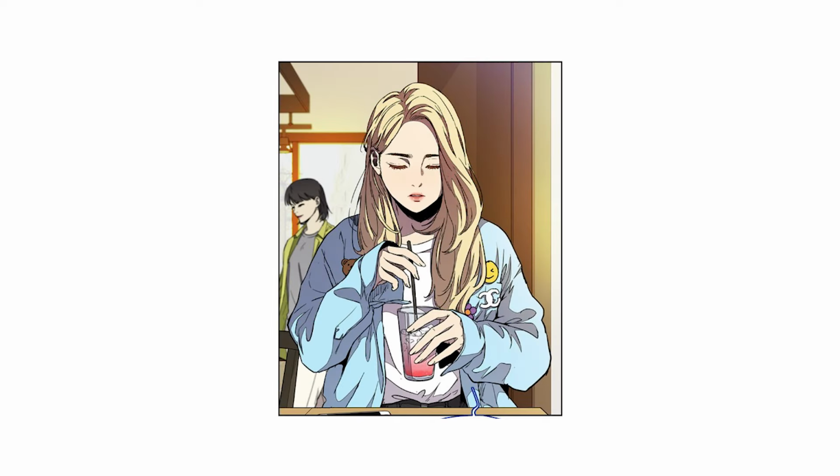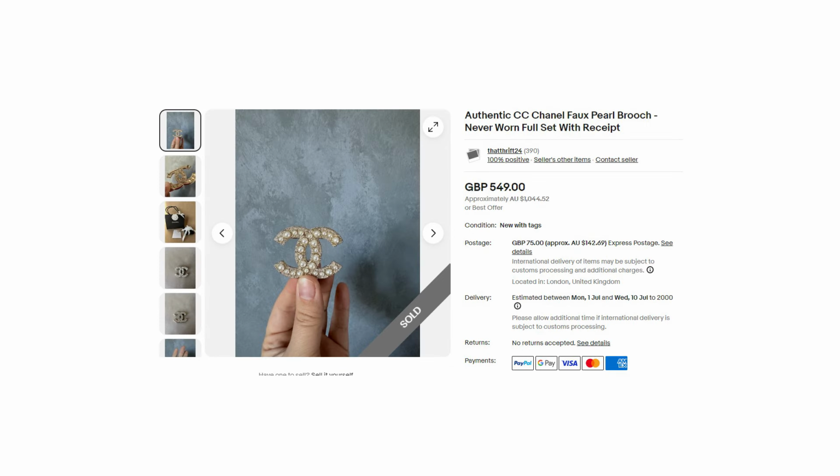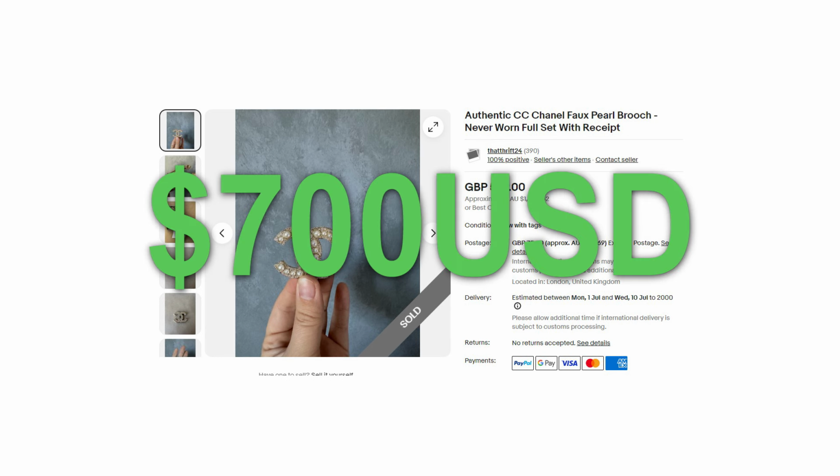Here, once again, we see Shelly in a blue button-up with the same smiley face, so I'm gonna assume it's not likely CPFM, and probably a pin she's just attaching to her cardigan. Out of all the pins, the Chanel brooch catches my eye as the only thing I recognize. I found a super similar brooch that was already sold on eBay for 550 quid, or about $700 US.